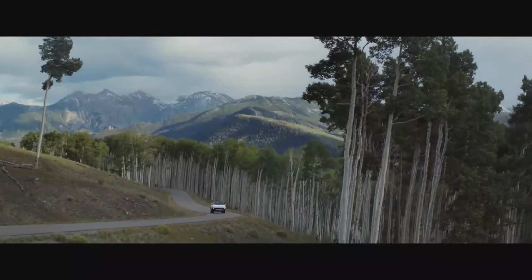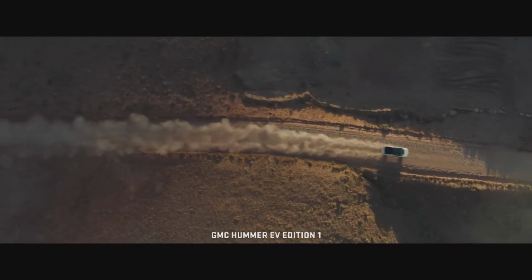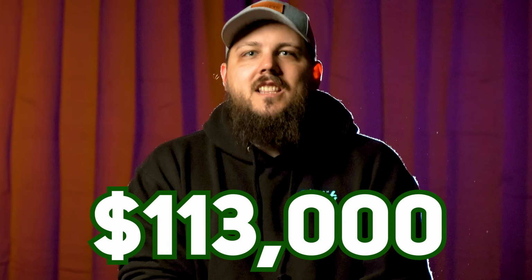Finally, if you were lucky enough to get one of the Edition 1 pre-orders, you could expect 3 motors, 1,000 horsepower, 350 miles of driving range, and a starting ticket price of $113,000. While the Edition 1 may be out of my league, it still tells us quite a bit about the future of our vehicles and where this new era of trucks is headed.